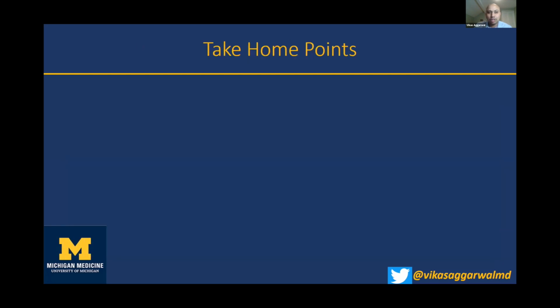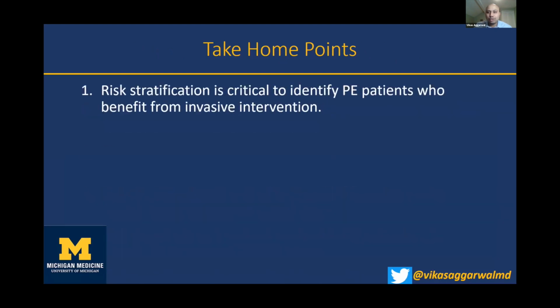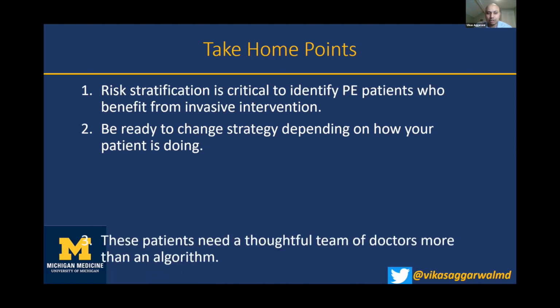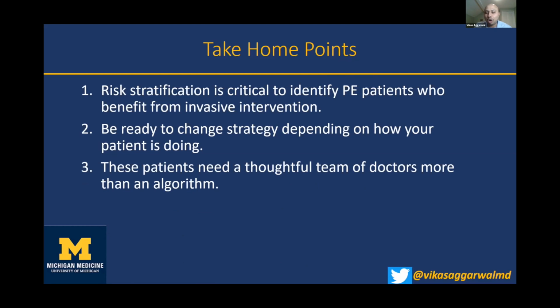So to end this with some take-home points, risk stratification is absolutely critical to identify the right patients that will benefit from invasive intervention. Be ready to change strategy depending on how your patient is doing. You don't have to pick the right strategy the first time. You could go conservative and you can always be more aggressive if the patient doesn't respond to conservative strategy. These patients need a thoughtful team of doctors and not an algorithm.